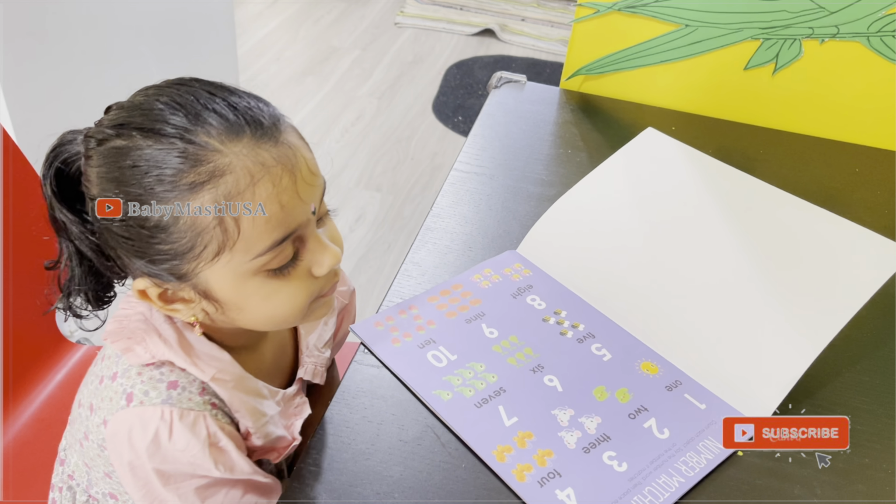Now you did the numbers. Okay. See, you read this: count each object. Read, Nana. Count each object. Say the number word. Sit properly. Then place each sticker on the number it matches. Okay? It matches.